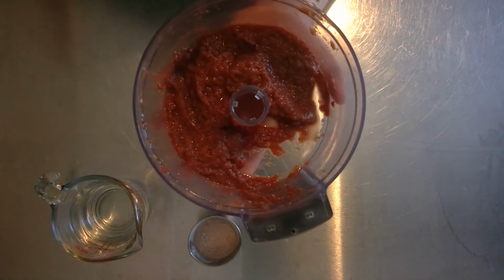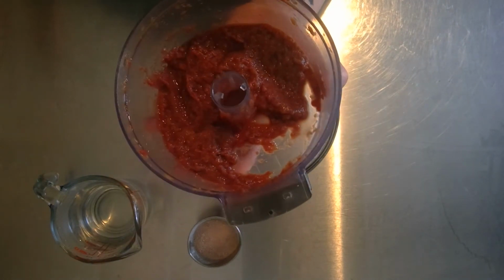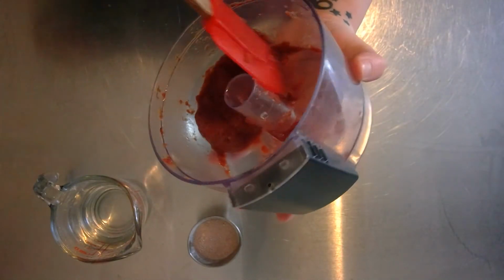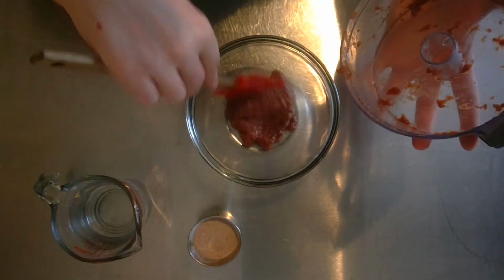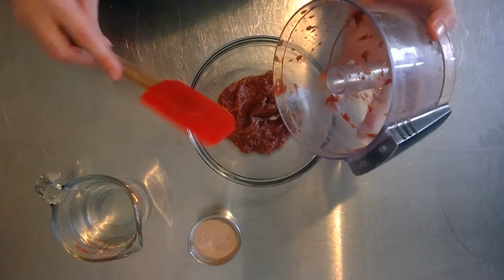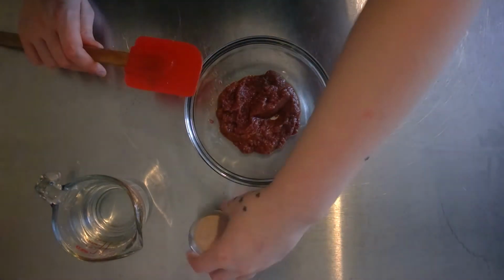And here we have the pureed beef heart, the frozen foods, and the supplements. It's all pretty homogeneous. It's well blended. You know, I don't see any individual pieces. It's just kind of a nasty gloopy glob. And to that, I'm going to add the powdered food.